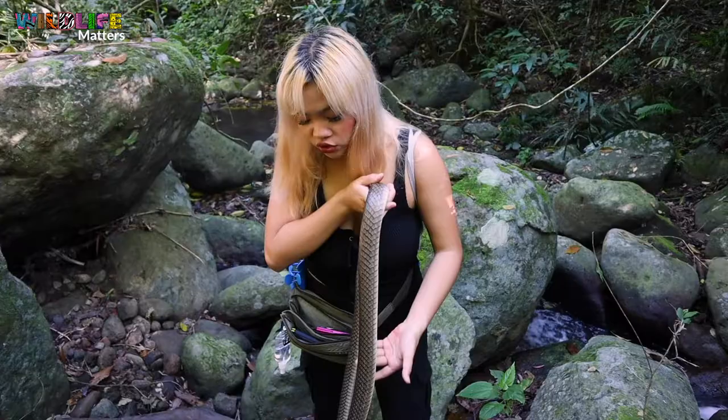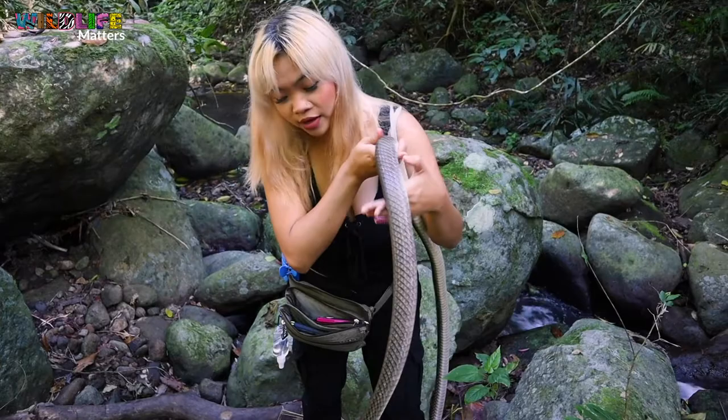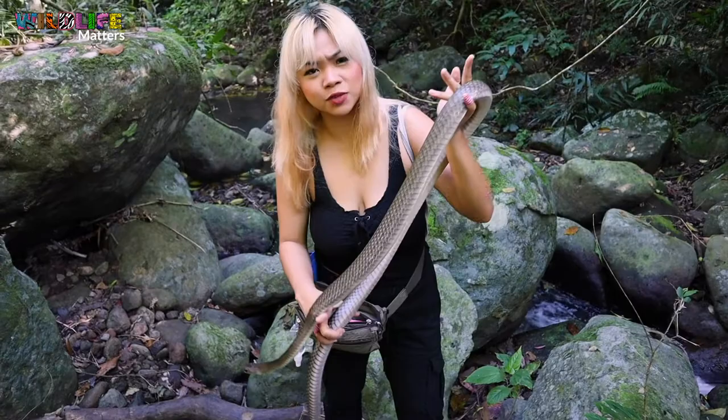So if you see a mountain rat snake, or if you see a king cobra, the best thing that you can do is leave it alone. If it comes inside your territory, like in your homes, call someone who can help you get it out. But you know, snakes deserve to live on this planet just like we do. And they also have a very important role in making sure that, you know, our planet is at balance. So let's protect even the species that we are afraid of. Like the mountain rat snake.